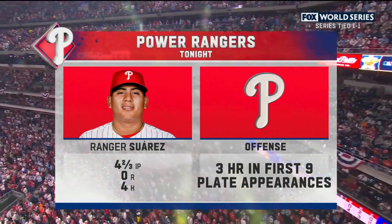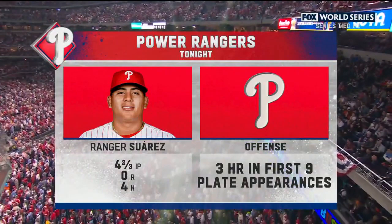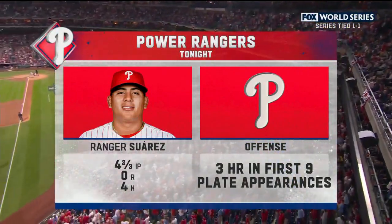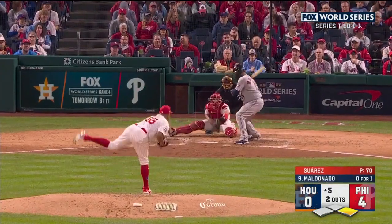First base runner here since the second, and keeps the inning alive for Martin Maldonado. I know Maldonado has struggled at the plate, but he does have power. This first pitch, if it's in the zone, I would look for him to try and do damage and lift it in the air. Career high 15 homers, 1 against Suarez.